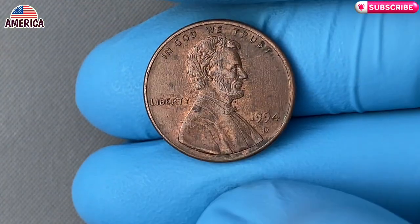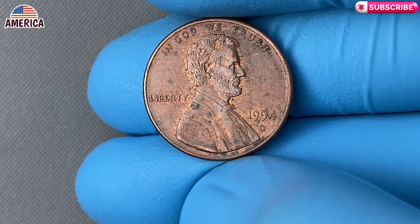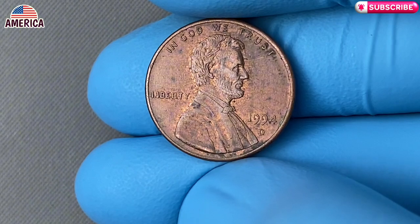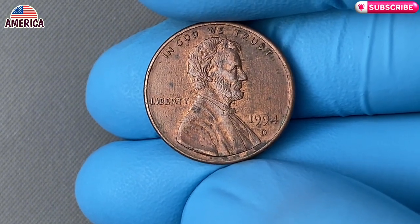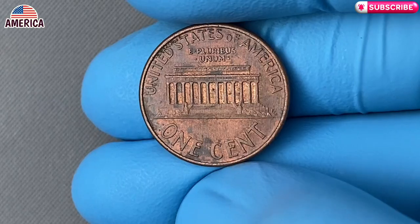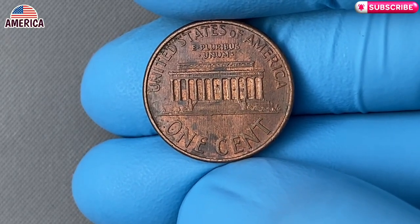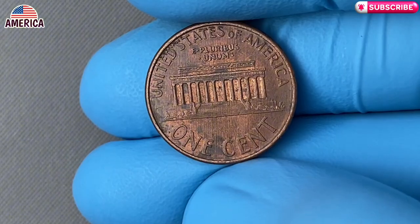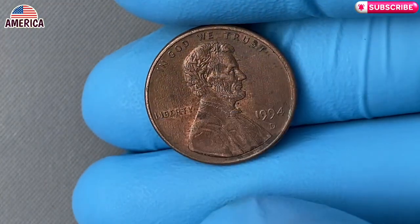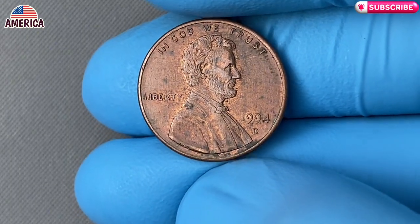Another error to look out for is the off-center strike. An off-center penny occurs when the metal planchet, the blank piece of metal that's stamped to create the coin, is improperly aligned in the press, resulting in a coin that has an incomplete or shifted design. These types of errors make the coin more interesting and unique, and they can also greatly increase its value. Even a small off-center error can add significant worth to a 1994 penny, especially if it's in good condition.